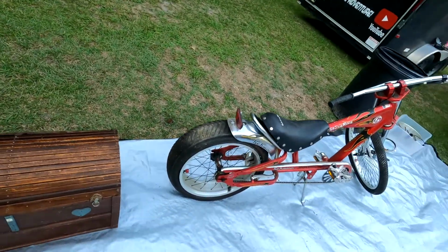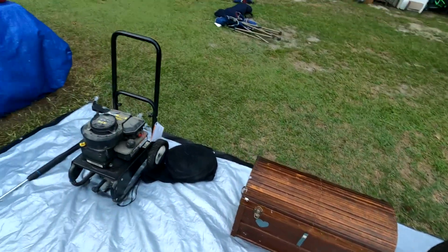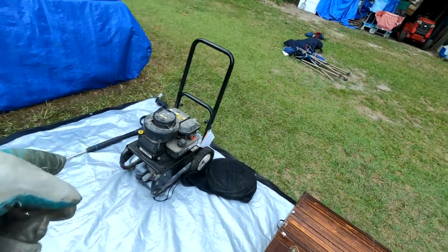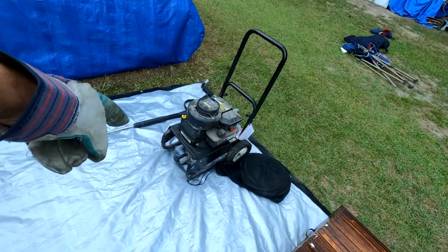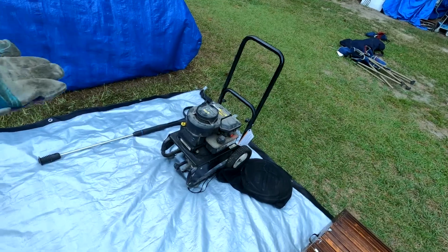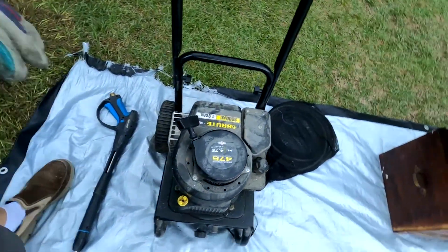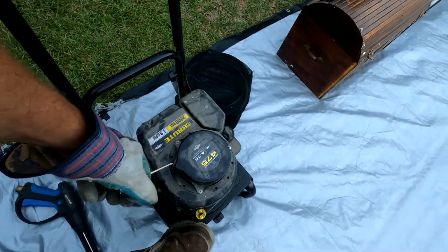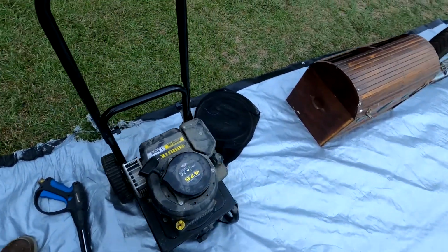Last two things. Whew. We got this pirate chest and we got the pressure washer. If you watched video one, you saw us find the hose, but we got the sprayer gun and, I guess, the machine itself. It's a Brute thing. Let's see if it's got compression. That is good. Yep, got compression.